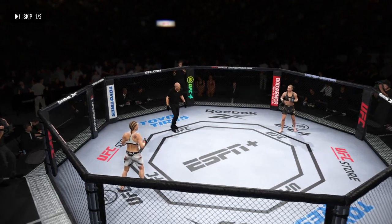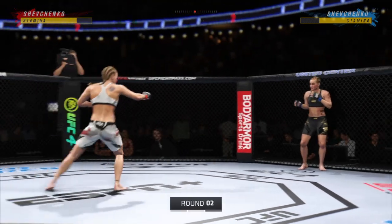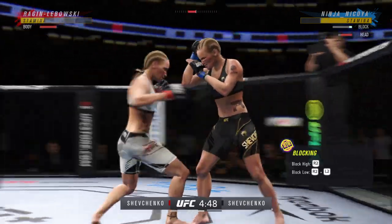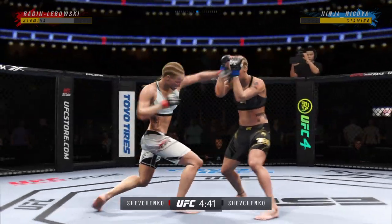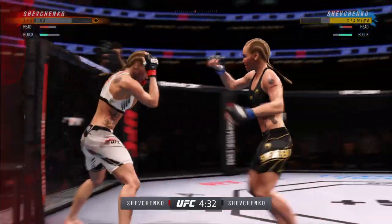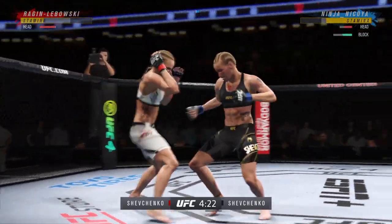All right, here we go now with the start of round two. Oh, she continues to work the body here to great effect. Nice. I'm not sure her striking has ever looked better, DC. Her opponent's hurt. Beautiful placement on that hook. What a great job of finding such a massive shot.